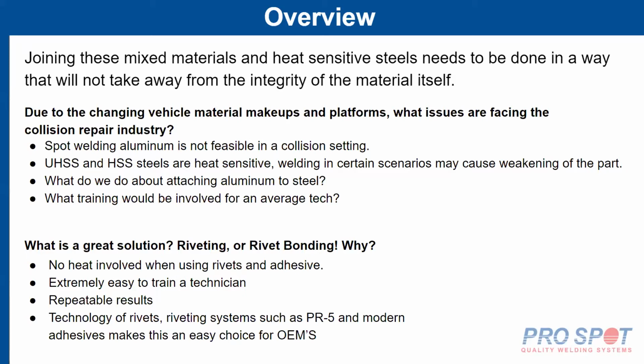Well, one thing is I'm sure everybody's asked the question themselves or had the question asked to them: is spot welding aluminum feasible in a collision repair setting? And the answer is right there, no. Spot welding aluminum, there is technology out there in some factory type scenarios, but in a collision shop with the power that's available to us, spot welding aluminum is not something that's feasible in our setting.